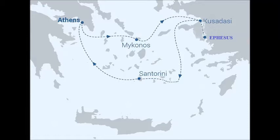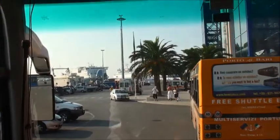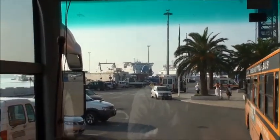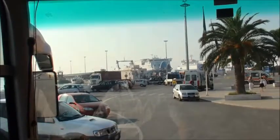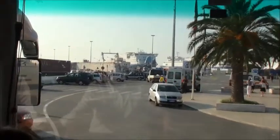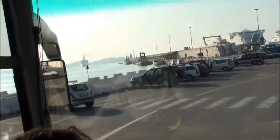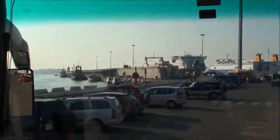The bus took us into the port in Athens, where they offloaded us and loaded our bags into the Aegean Sea, which was the name of the cruise liner. Here you see the terminal to the right hand side where I have to look for the tickets, and we're gonna drop our coach here somewhere.